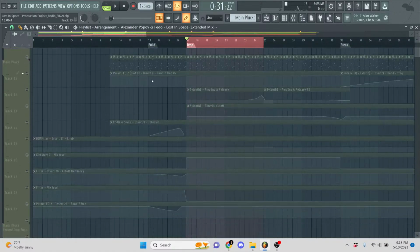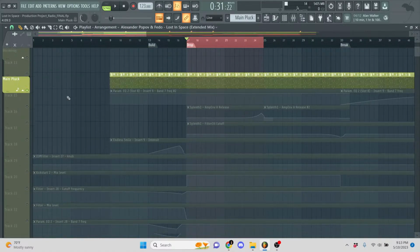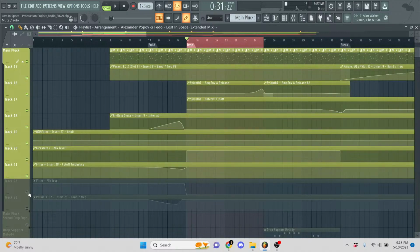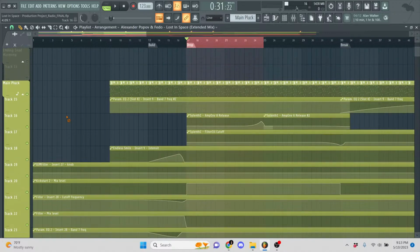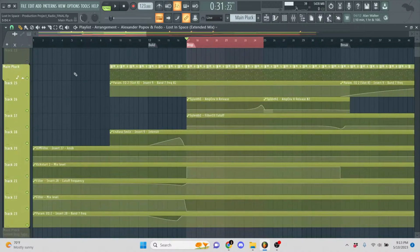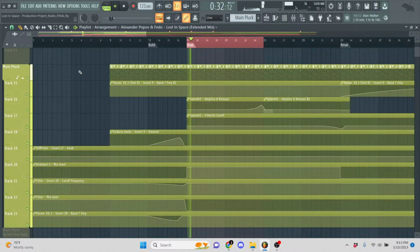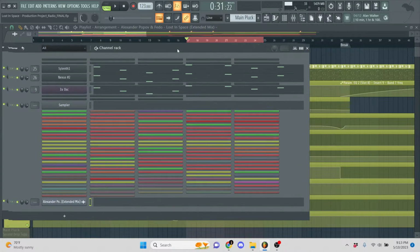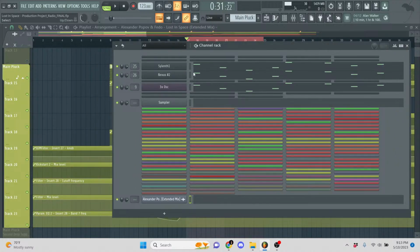All right, so the elements here, the big first one is this main pluck sound, and there's all these automations on it. I think it was like 3 different layers. Let's see. Go ahead and mute this. So it consisted of 3 different layers: a Serum layer, a Nexus layer, and then I think this is just a white noise layer.